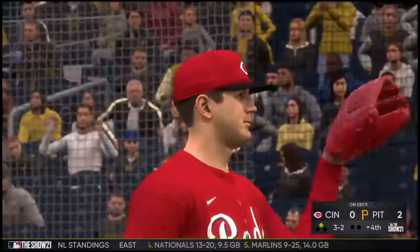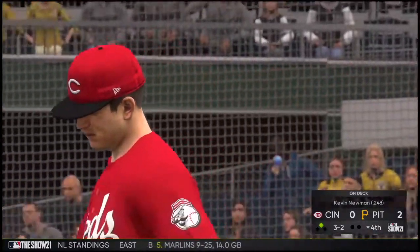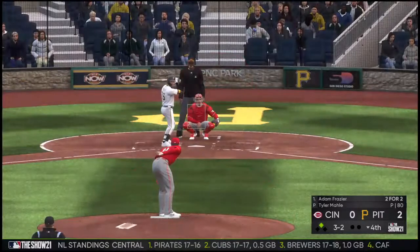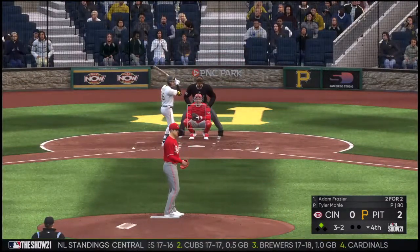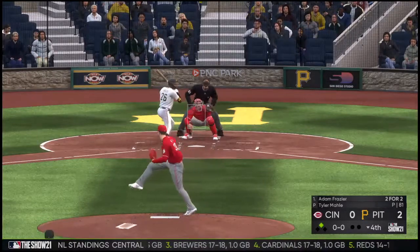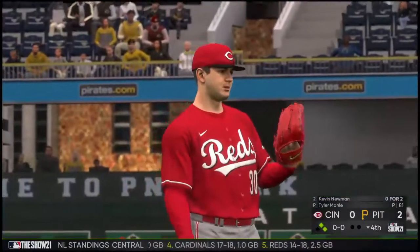Won't commit on the slider. Good patience, and it's full 3-2. Wow, this is a pretty good at bat right here. From down in the count 0-2 to work the count back to 3-2, and he's seen a lot of pitches too. And the payoff pitch. And he misses there for ball 4. So runners are at first and second now with nobody out.